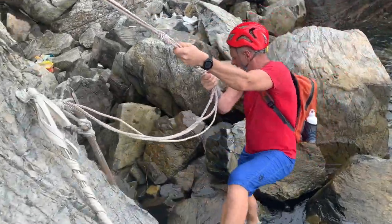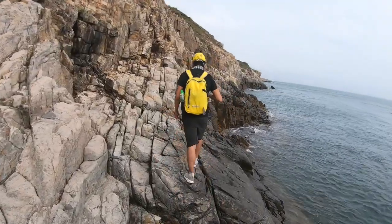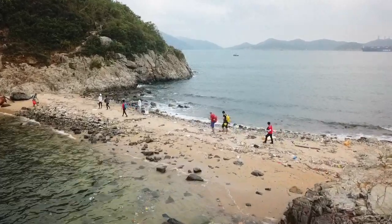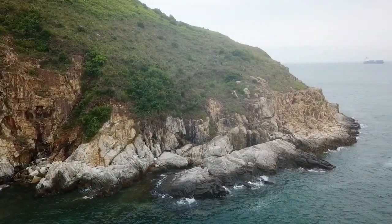Hold tight and read the rocks. With the help of the ropes and planks, we followed the rocky coastline and reached Lei Pai, an uninhabited island linked to the southern point of Lei Pai by a tombolo. From here, you look out directly to the South China Sea.